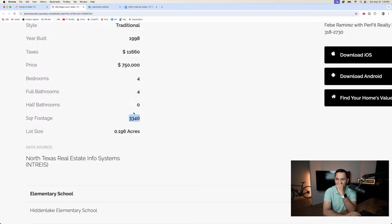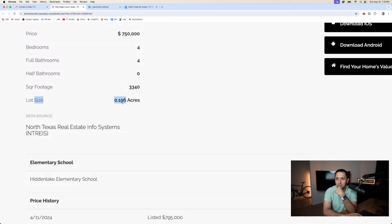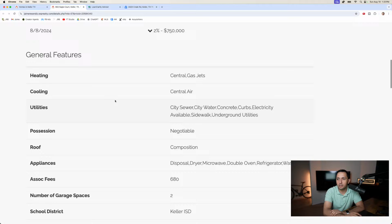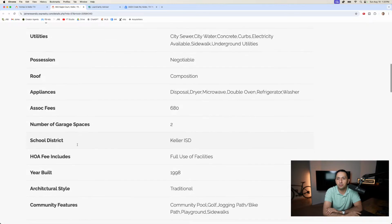So this is on a single story, no? Yeah, it's a single story, which means that you're going to be on a larger lot. You're looking at 1/5 of an acre. A more standard lot these days is 1/8 of an acre, which is 0.125 acres at this point. However, you have what some builders call oversized, so 1/5 of an acre, which is really, really good, especially since we're talking about Keller. Now the general features, this is going to be something that we're going to see when we look at the property itself, so we're not going to worry too much about it.